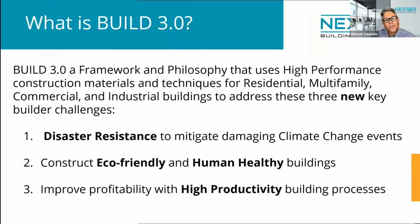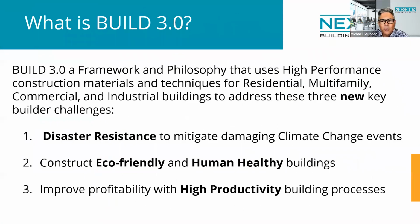So we'll start by understanding what the Build 3.0 framework entails. Build 3.0 is a groundbreaking approach to construction that addresses three key challenges faced by builders today: disaster resistance, eco-friendliness, and improved profitability through high productivity building processes. So we're talking about a world where buildings are designed to be profitable and thrive in harmony with nature and humanity.